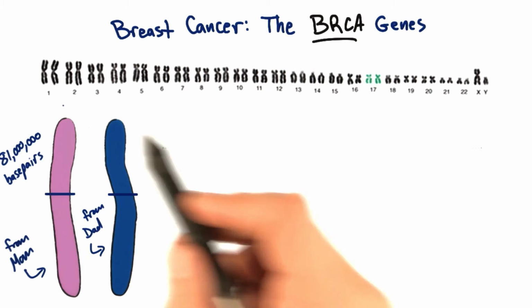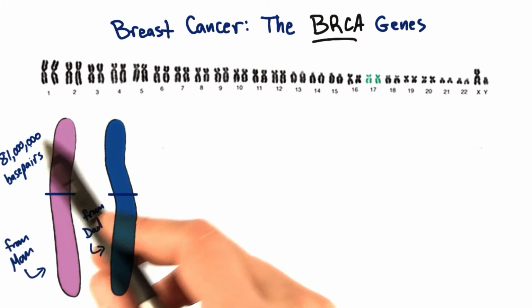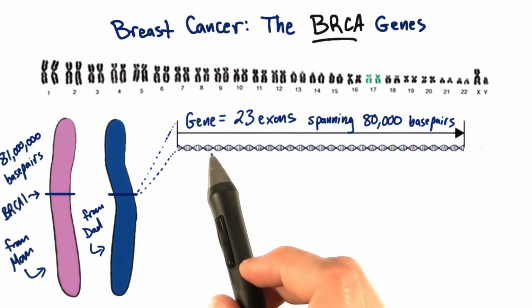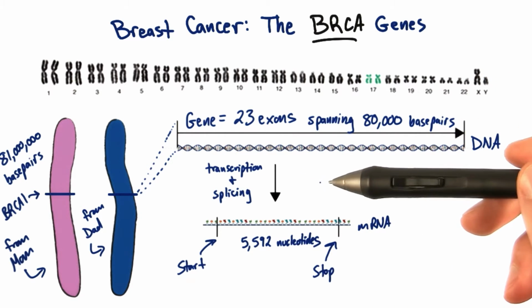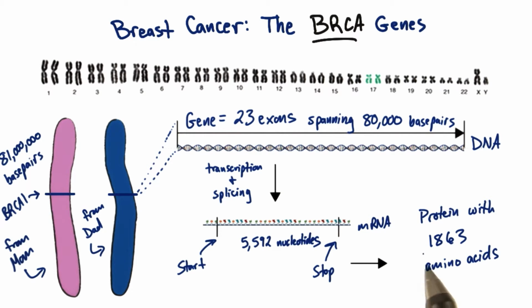The BRCA1 gene can be found on chromosome 17 in the human genome, and chromosome 17 has about 81 million base pairs, and BRCA1 can be found about halfway down the length of the chromosome. The gene itself has 23 exons spanning 80,000 base pairs of DNA. After transcription and splicing, the resulting mRNA has 5,592 nucleotides of coding region between the start and stop codons. This results in a protein that has 1,863 amino acids.